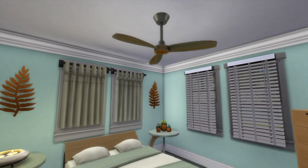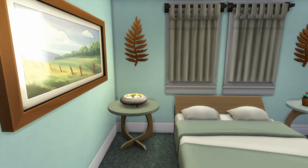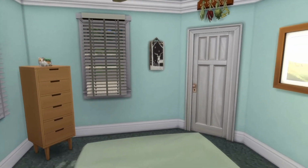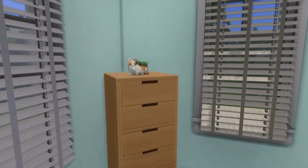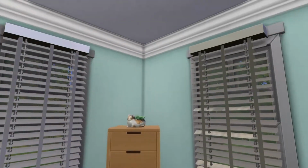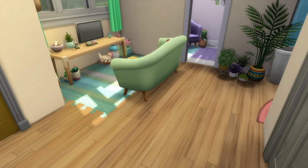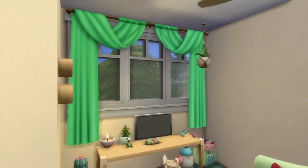But this is what it looks like. It has a nice ceiling fan. Still love these. They just look amazing. And this is the art over here. Let's look at it from this angle. This is such a cute room. I really do like this room. And there's our favorite little cat right there. Now let's go. I thought I had a succulent plant there. Must have got deleted in the placement or something. Because I did have move objects on. And I don't think I currently have it on right now.